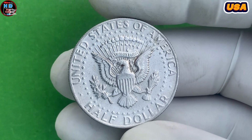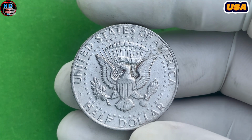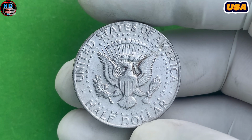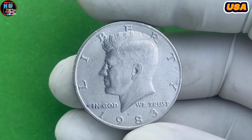When these errors happen, they make the coin a unique piece of history, and collectors will pay top dollar for these rare finds. Now, you might be thinking, but is it really possible for a 1983 Kennedy half-dollar to be worth more than just a few dollars? The short answer is yes, it certainly is.